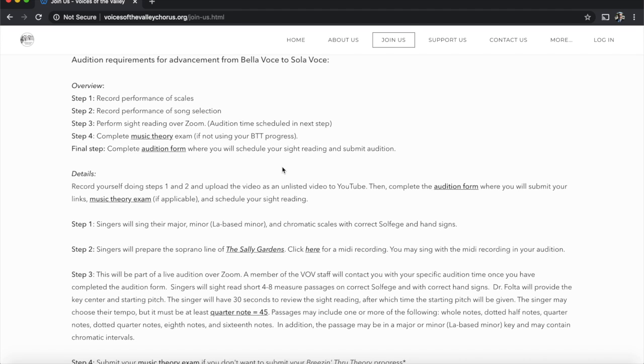You know your scales, you do them all the time in rehearsal, so just go ahead and send us a video of you doing that. Then in the same video, you're going to prepare step 2. Record performance of a song selection. In the past, you have been able to choose your song, but now that you are auditioning for Sola Voce, we hold that to an even higher standard, and we get to pick your song.